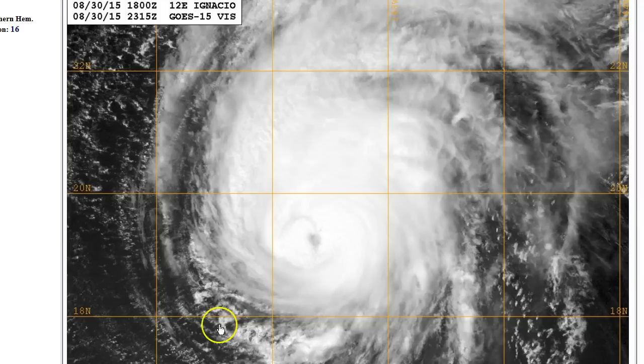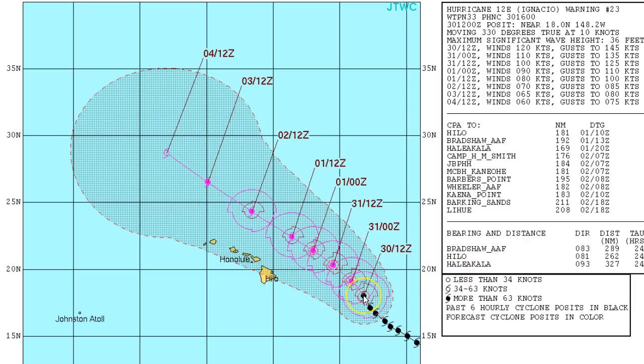And just a real quick look at Ignacio. Infrared and visible imagery here. Get a quick view of what the storm looks like, and let's go take a look at the track. And here we are, Ignacio right here, peaking out, 120 knot winds. That's 138 miles per hour. And here's the track.